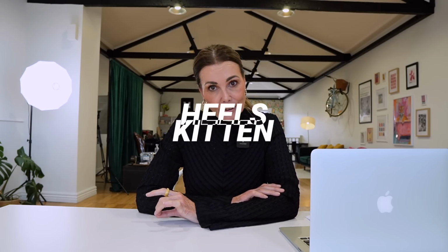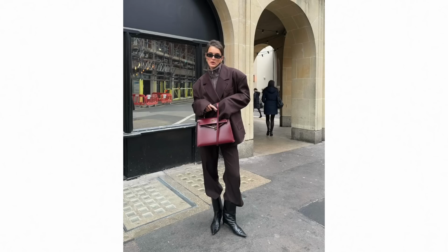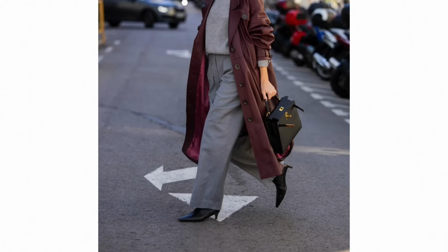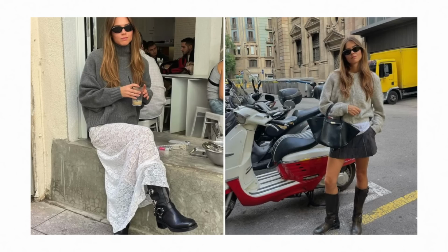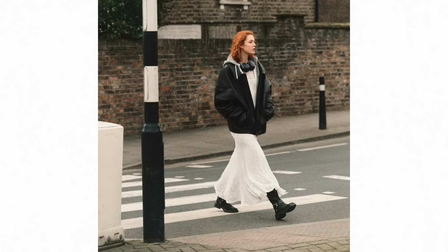And last but not least, I tried to keep this to 10, but there were 2 more options here that I wanted to include, and that was kitten heels and also biker boots. Now, both of these styles are very much having a moment right now, and both of them, in my opinion, are quite timeless options as well. And they're both comfortable. Again, they're not going to necessarily work for everyone, but I do hope with these videos that there's something in here that will resonate with you. I'm trying to create videos that really appeal to a broad range of women. So hopefully you will find a little gem or a nugget here that speaks to you.